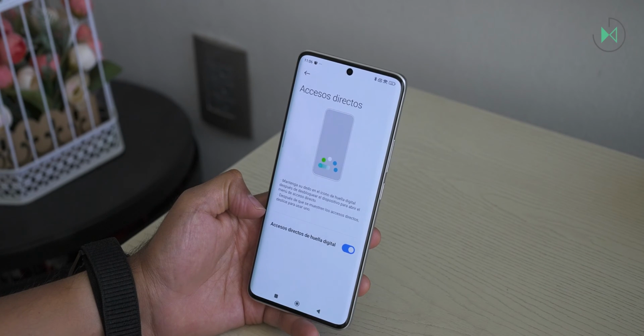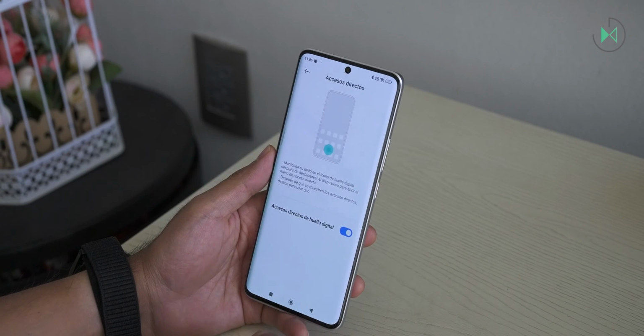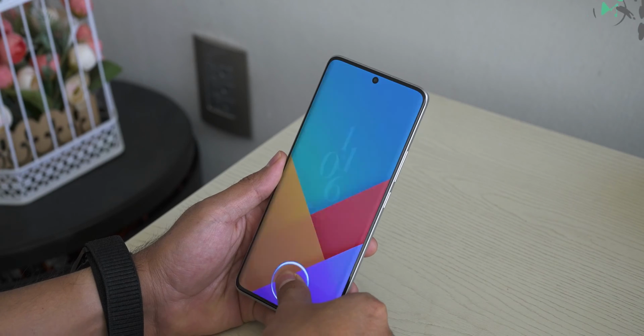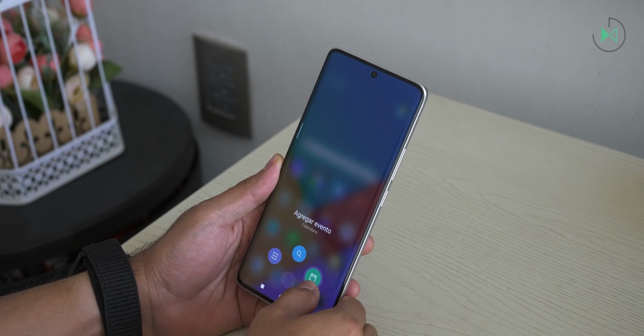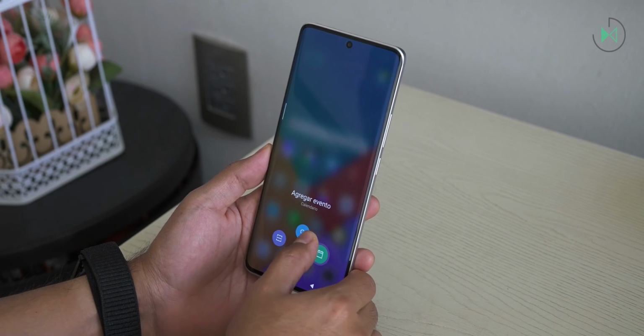And it also has an option of shortcuts so that automatically when unlocking you can access an application. Although it does not let us customize which applications appear in this list, then just unlock and hold your finger to reveal these quick shortcuts. But I insist that the ideal would be to allow us to choose which shortcuts appear here.